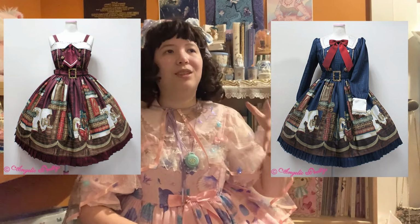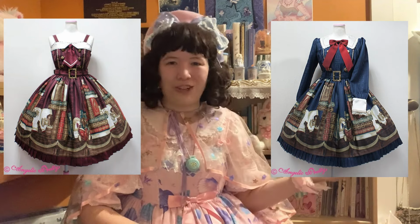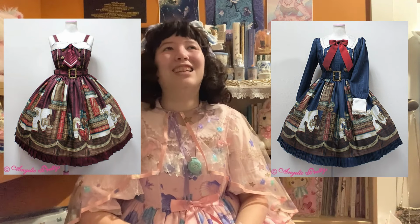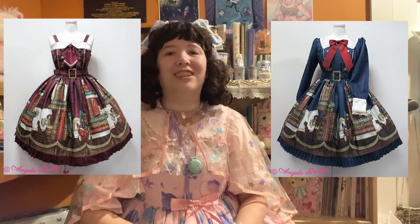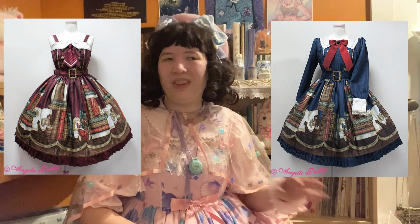And the next dress is going to be Memorial Library, which is polyester. And I feel like I could see what they were doing with the stacking books. I feel like that's a very clever idea. However, I feel like it just doesn't look good. I see where they were going. It just kind of doesn't look good. There's a lot of empty space, I feel like.